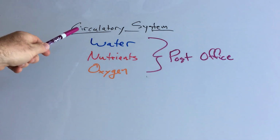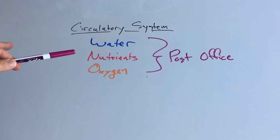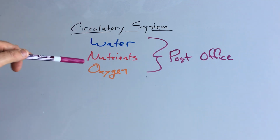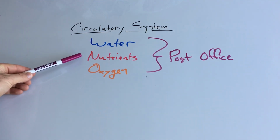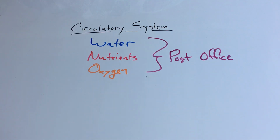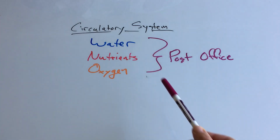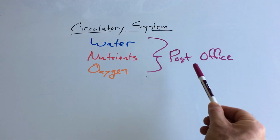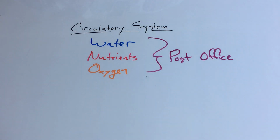So the circulatory system ships water, nutrients, and oxygen to every home, or every cell, in your body. And it doesn't necessarily go every moment of every day, because cells don't need this stuff every moment of every day. Remember, we can go 3 minutes without oxygen, 3 days without water, and 3 weeks without nutrients. So it's probably not dropping nutrients off every moment of every day to every cell. Just like the postman doesn't necessarily have to come to your house every day, like it doesn't come on Sundays, right? So if you think of the circulatory system as the postal system of the body, delivering these to every cell in your body, just as the postal system delivers mail to every home in the world, then you have a really good idea of what the circulatory system is all about. Okay, that was the quick review.